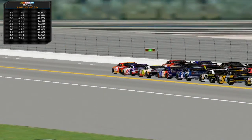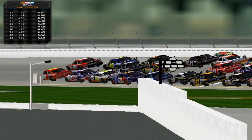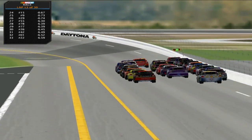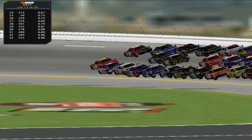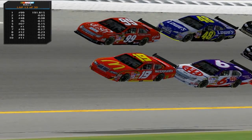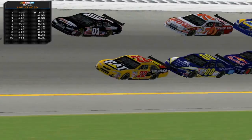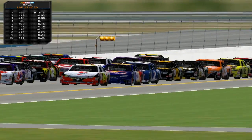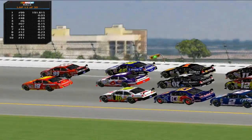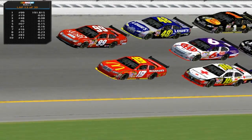And what happened to Jeff Burton? And the Burton in the Hendrick line has now got Truex, Johnson, Edwards, and Denny Hamlin in it. I think out of that crazy big one, it shook up all the cars. It shook everybody up. And basically when it shook everybody up, it made cars drop to the back, and it looks like now Biffle is going to go to the lead with help from Vickers and Kurt Busch. Actually, never mind. I think Sadler's still going to hold it down here.